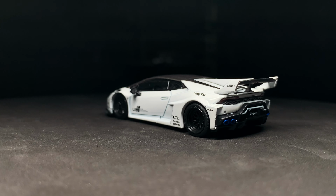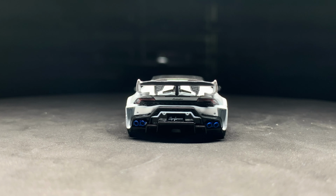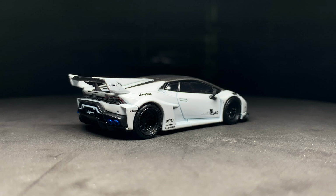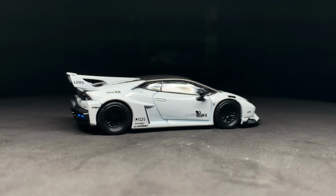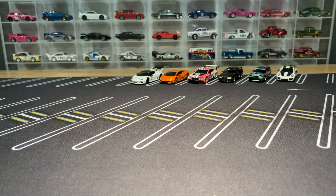So all my rules, I like stock better, I like realistic better, all those tend to be thrown out the window as these amazing pieces are made by these companies like Mini GT. That's why I say we're in a golden age of 1/64, because holy cow. All right, this is easily one of my favorites of the year.